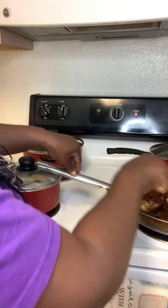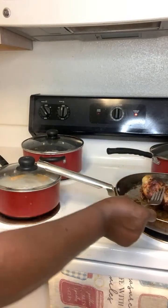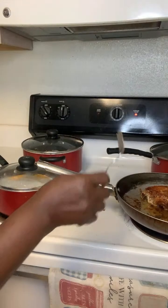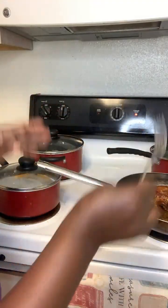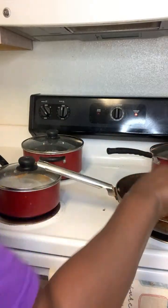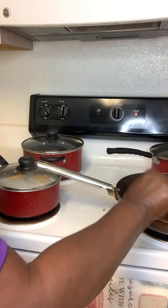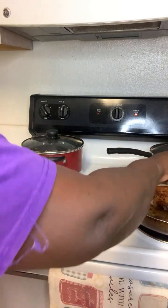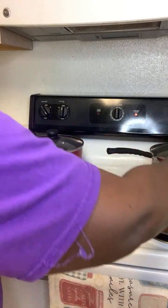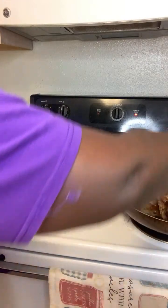Trina, how I'm doing the chicken, you see? I'm not sure if this is what they call fricassee, where you brown it, and after you brown it, you put the seasoning on it and let it cook. I think that is what they call fricassee. I'm not sure. But I want it to get a little color. I think I'm there right now.